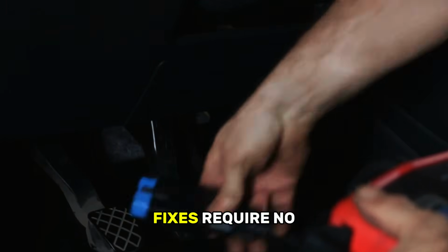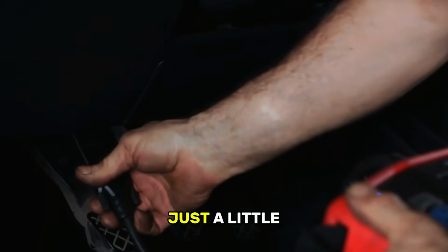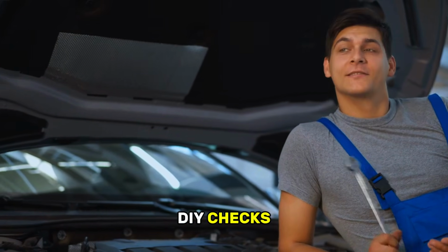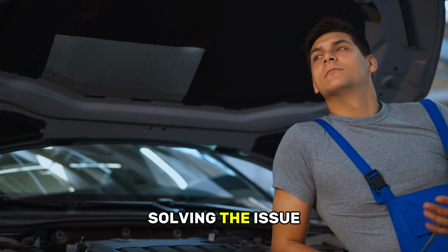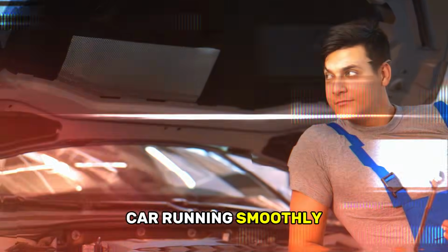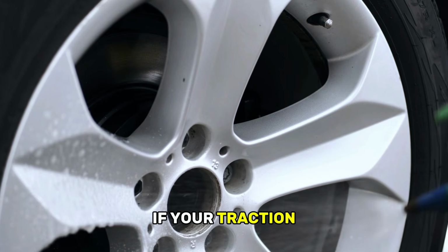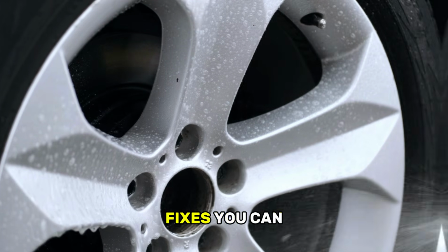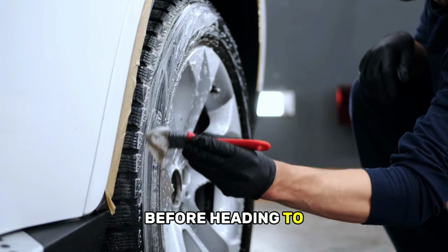Most of these fixes require no special tools, just a little time and attention. With these easy DIY checks, you're already on your way to solving the issue and keeping your car running smoothly. If your traction control light is still on, don't worry. There are a few easy fixes you can try at home before heading to a mechanic.